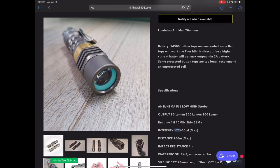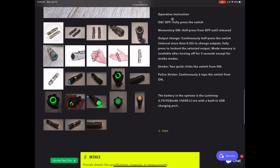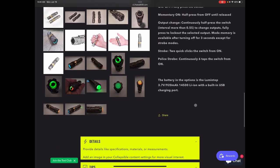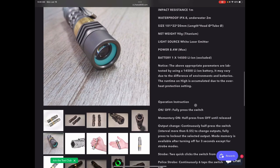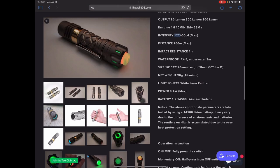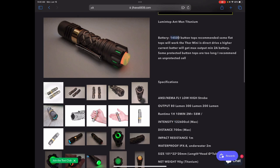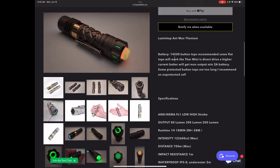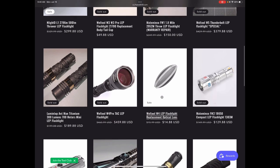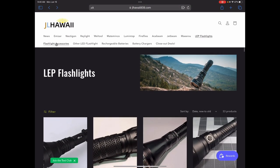Direct drive, higher current. Yeah, see, continuous police strobe. I think this is just such a cool light. I really like the aesthetic of this. That's nice. Small 14500 AA size. That's cool. This thing's a beast. We won't sit here and look at the Leaps too much.